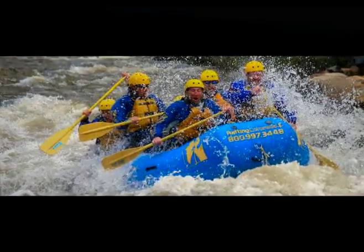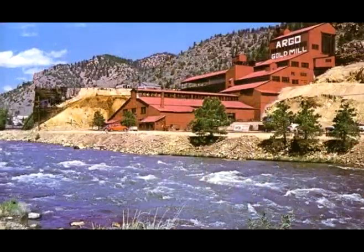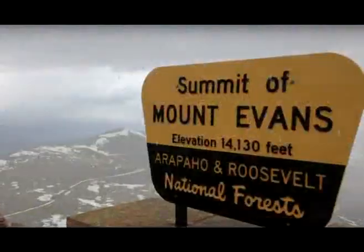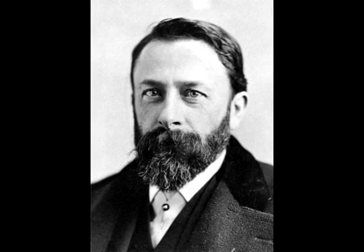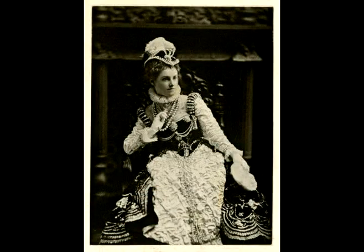Now, if adventure is in your nature, you'll find whitewater rafting, mountain climbing, hiking trails, campgrounds, tours such as the Argo Mine, and south of Idaho Springs about 14 miles is Mount Evans with an altitude of 14,271 feet, the highest peak along the Front Range. The first known person to reach the summit was a guy by the name of Albert Bierstadt, a famous landscape artist. In 1895, he named the mountain after his soon-to-be wife, Rosalie, but the mountain was later named after John Evans, the second territorial governor of Colorado.